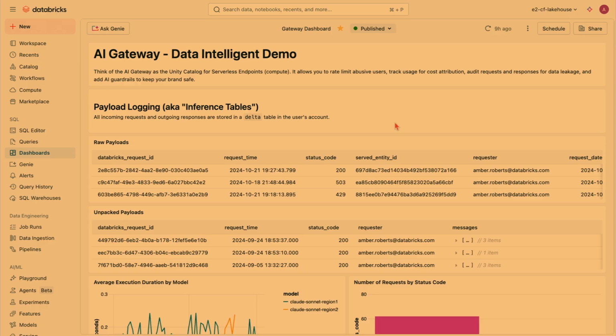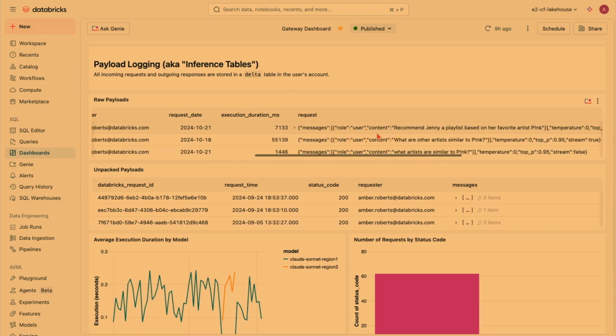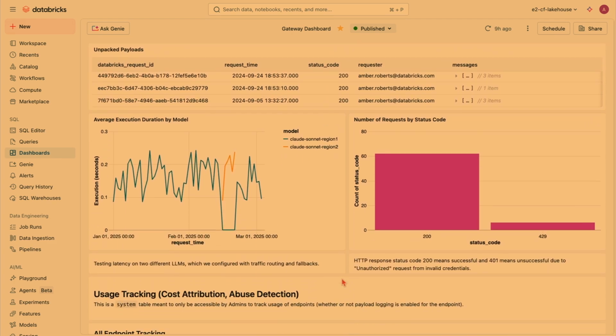All right, so this is, again, everything you log from AI Gateway, but just displayed in our dashboard capabilities. So here are our inference tables. These are the full payload, and you can unpack those payloads. We use inference tables and payload logging interchangeably, pretty much, at Databricks. But you can pull all that information and enable fallback.